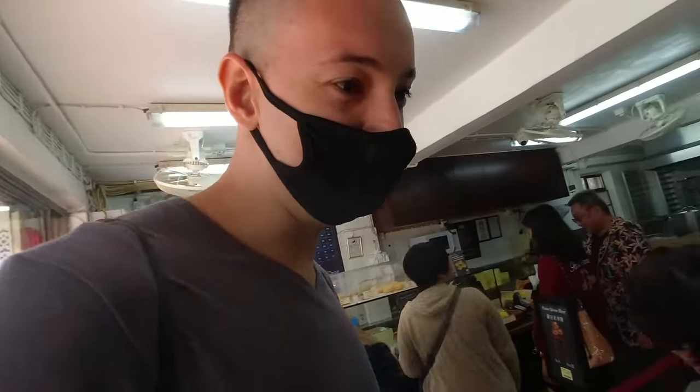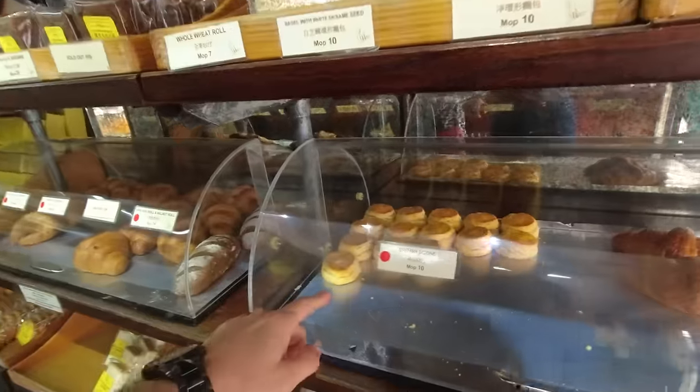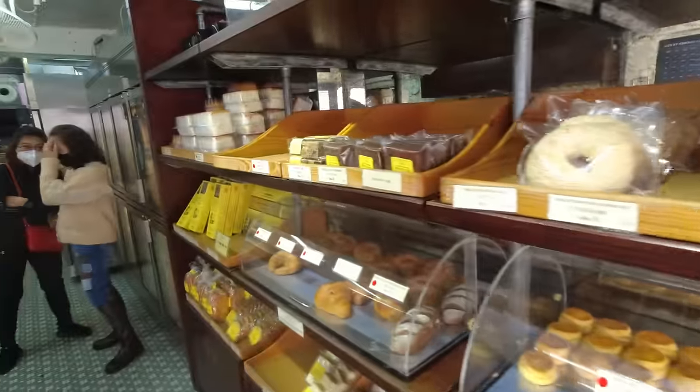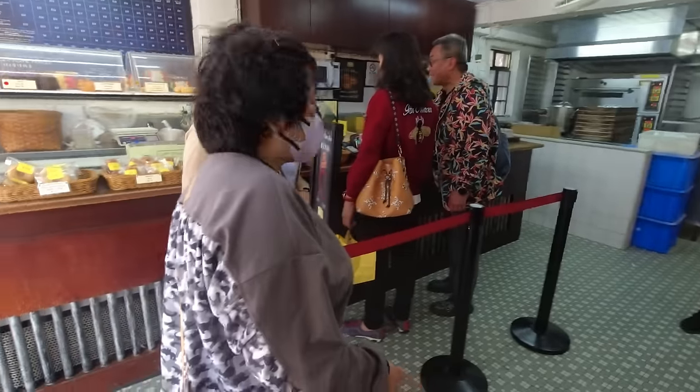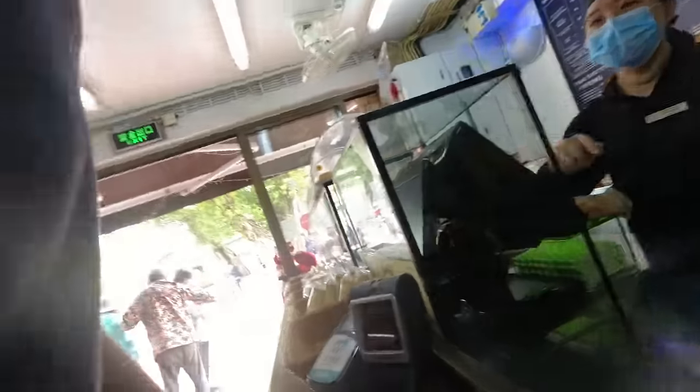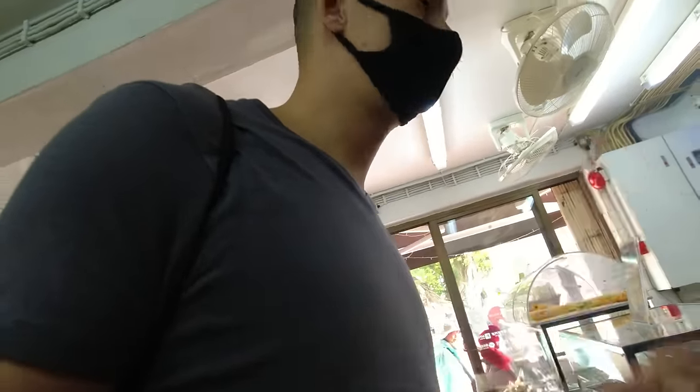Oh, it smells very nice in here. Oh, we also have something else, which is scone, chocolate croissant. Do you still have egg tarts? Yes. How many? One? How much is one? $11 each. Okay, can I get two? So I got two little egg tarts, which I'm very curious to try. Oh, it smells amazing in here. It's typical bakery smelling.